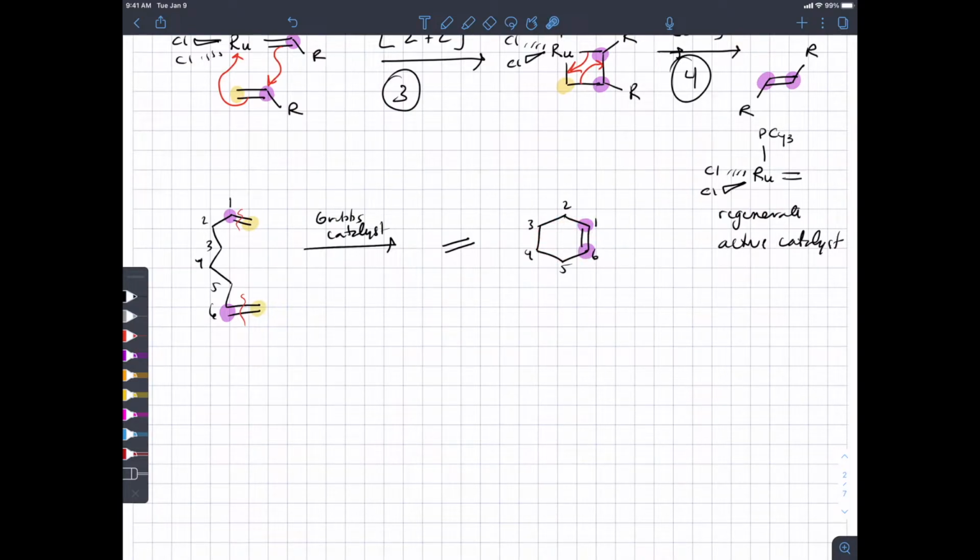Some of you, I'm not going to push you on this, but some of you are going to wonder, what is the minimum ring that can tolerate a trans double bond? 8. An 8-membered ring can tolerate a trans double bond, but that's not particularly important.